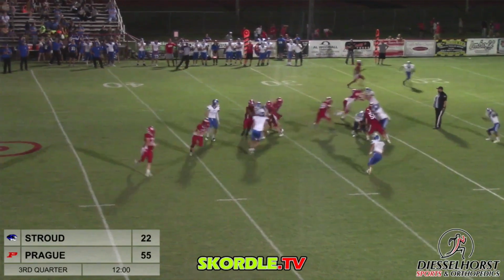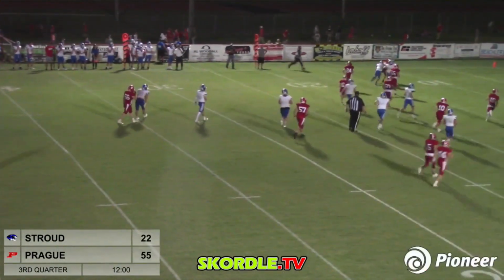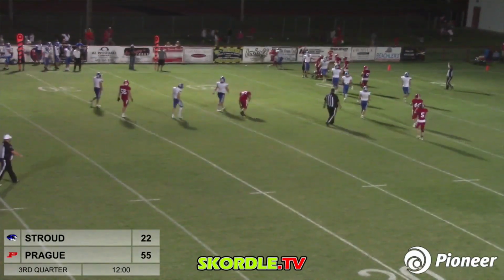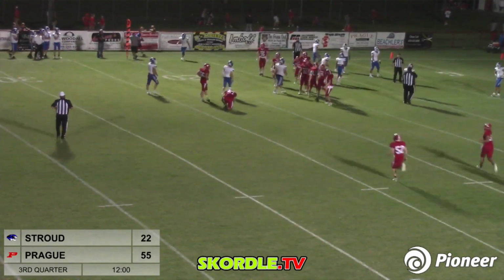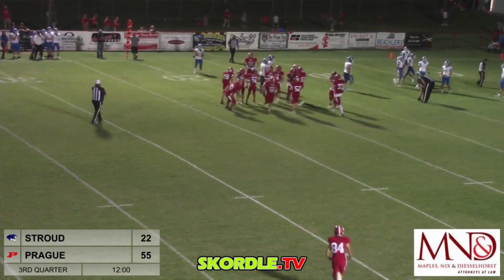Geyser's going to hand off to Ethan Rich up the middle, and he's long and running. Still running. Ethan breaks it out to the left. Ducks his shoulder and is taken down by 3 Tigers just inside the 10-yard line. Like you said, Ethan Rich ducked his head there. He wanted the contact. He's a really good back. He ran really good last week.